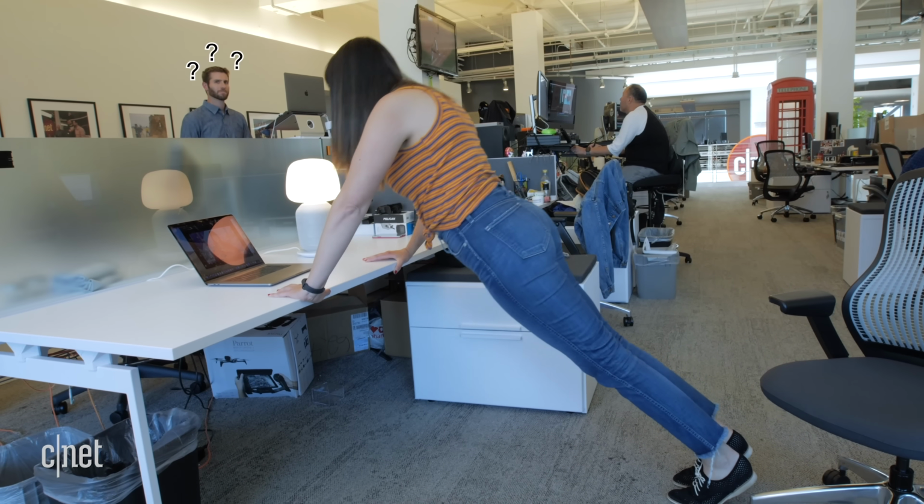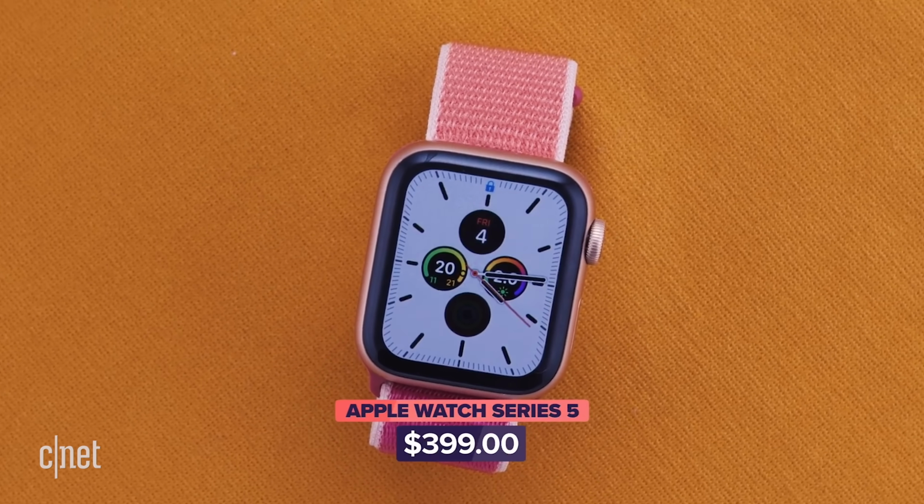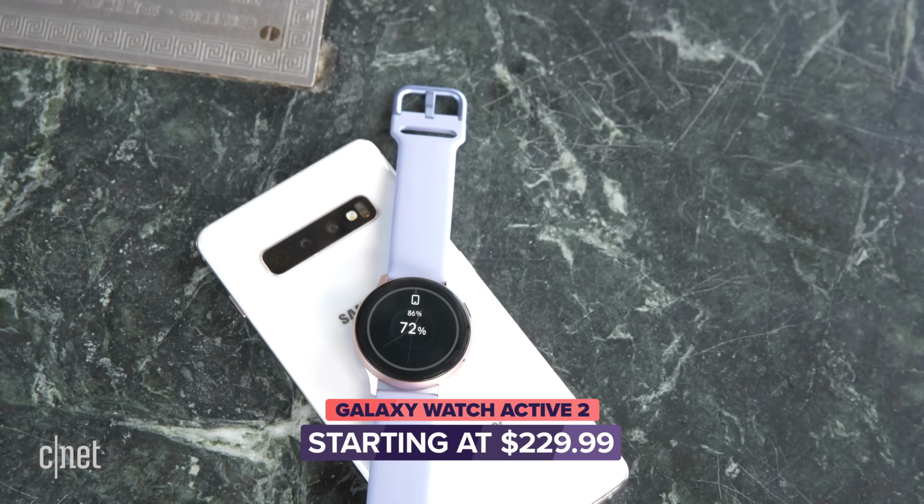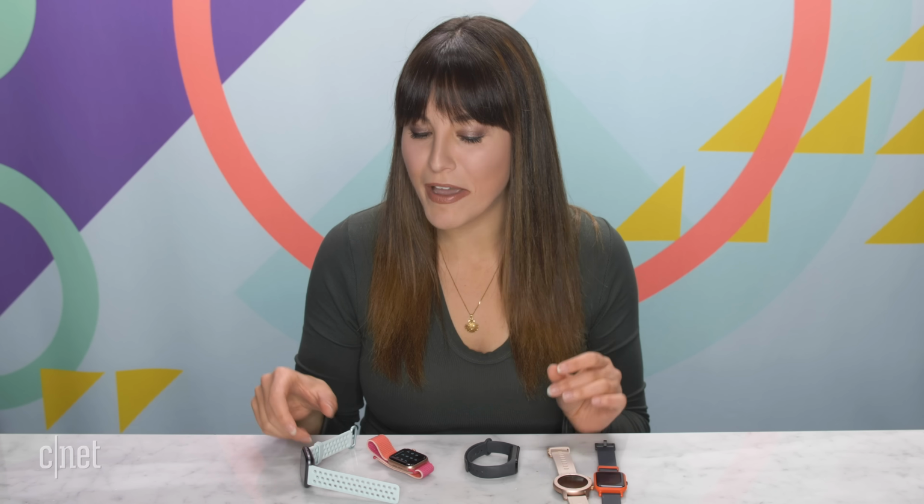When it comes to fitness trackers and smartwatches, you might be tossing up between something like the Apple Watch Series 5, maybe the Samsung Galaxy Watch Active 2. They're all great options, but they are expensive. So if you want cheaper versions of them, you're in luck. There are lots of options to choose from. Here are some of my favorites.